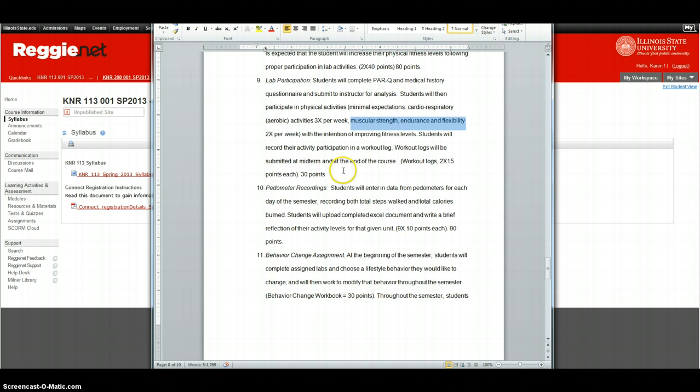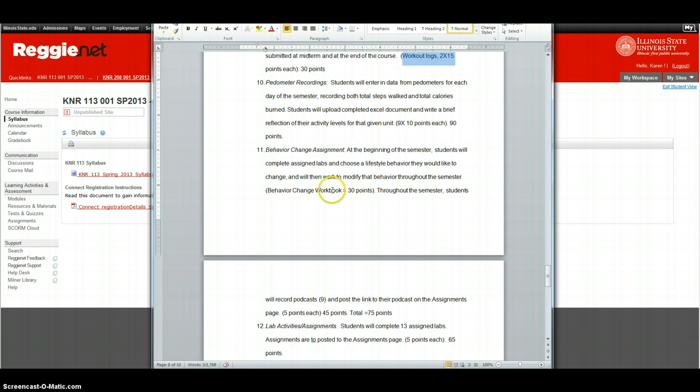You will also be completing workout logs throughout the course of the semester. One will be submitted at midterm, one will be submitted at the end of the semester. You will be wearing pedometers. Pedometers basically just sit on the cuff of your pants, and track how many steps you have taken throughout the course of the day. You need to log each day, Monday through Sunday, each day's worth of steps, and it will also give you caloric expenditure.